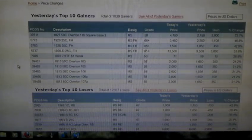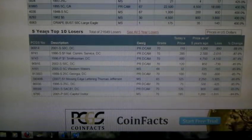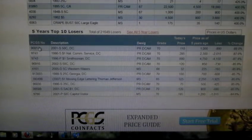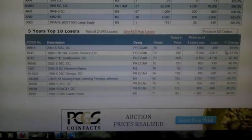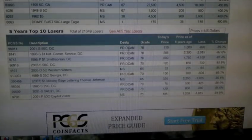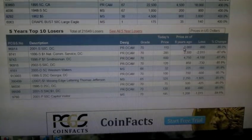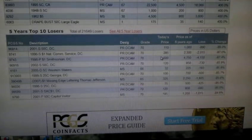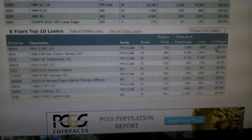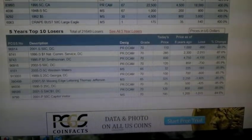And to illustrate when you're not careful, I'm going to go down to the 5 years top 10 losers, and I'm going to highlight the first coin right here. A 2001 San Francisco Mint 50 piece deep cameo at mint state 70, top on the Sheldon scale. Used to be $1,000, guys, 5 years ago. Now it will only sell for 110. A minus 89% difference. A loss of about $890 in 5 years, guys.